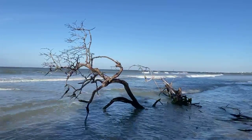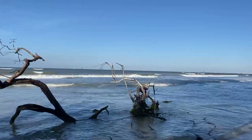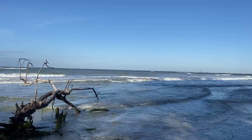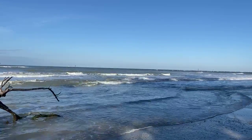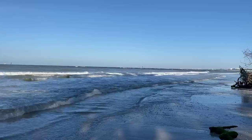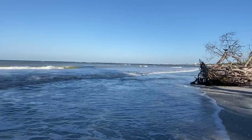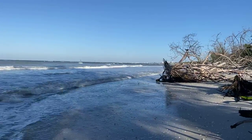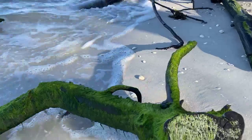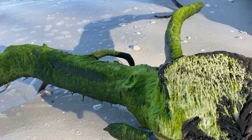One of my favorite trees right there. One of my favorite photo subjects. Also the old tree branches with the green algae on them. So neat looking.